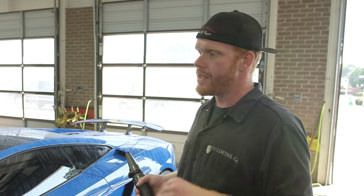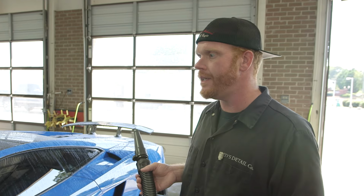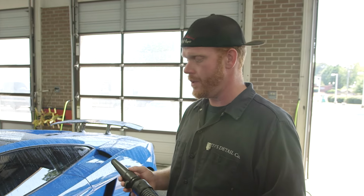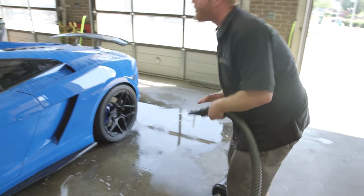If you keep the philosophy in the back of your mind that the less you touch the car, the less opportunity there is to potentially scratch the car, mar the car, damage the car in any way. So one of the greatest tools that you can purchase is going to be an air tool of some sort. Now we've got a little bit fancier one. This is a Master Blaster. Let us begin.